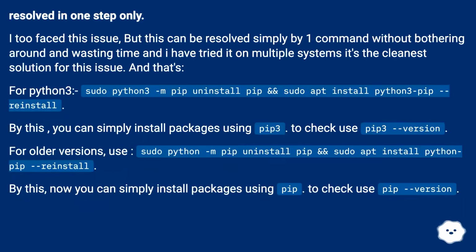Resolved in one step only. I too faced this issue, but this can be resolved simply by one command without bothering around and wasting time, and I have tried it on multiple systems. It's the cleanest solution for this issue.